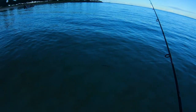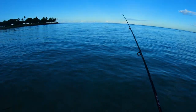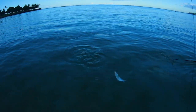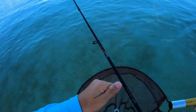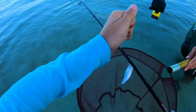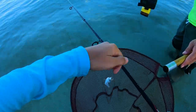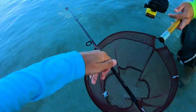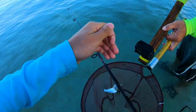Oh, you see that, Akule? His eyeball popped out. Did I got something? What did I do? Oh, gosh. That's a sardine, right? Here they go.